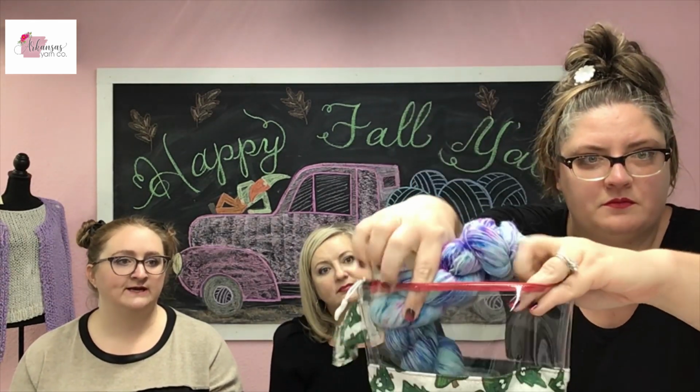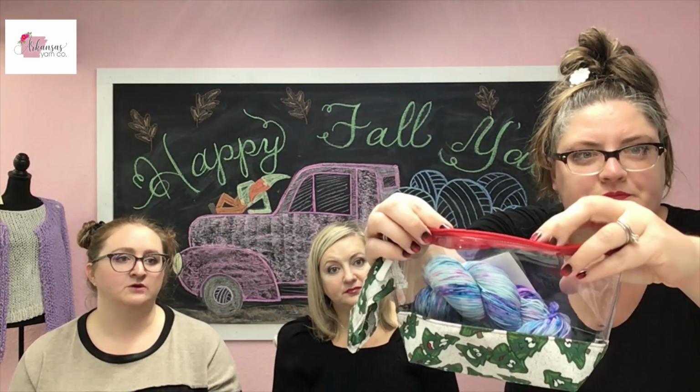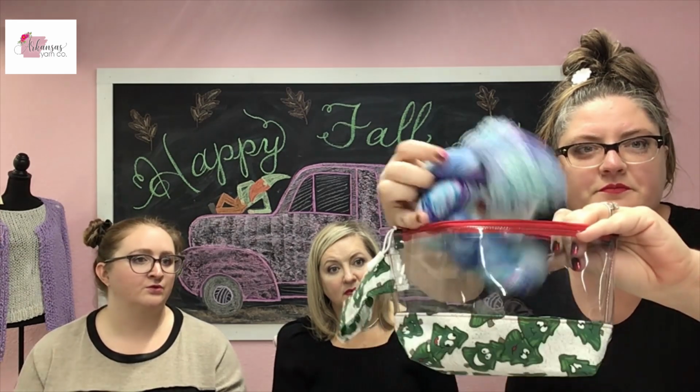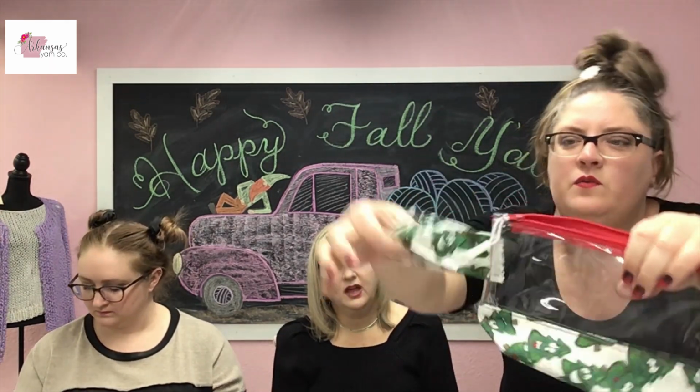Just or any single skein project, really. It makes a lovely little bag, and I love that you can see through it. I love those. Yes, I have a couple of these now myself. We love these little bags. Super cute. Like that one, and I like this style too that I have my socks in.